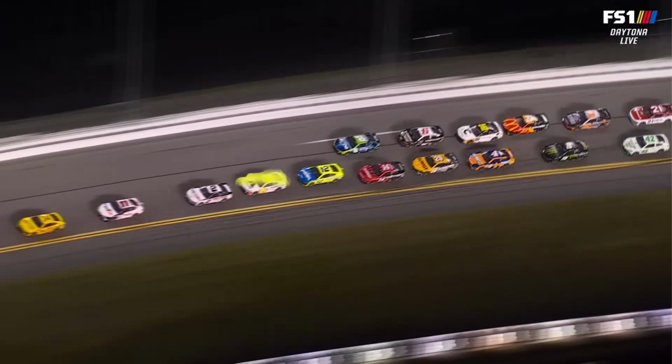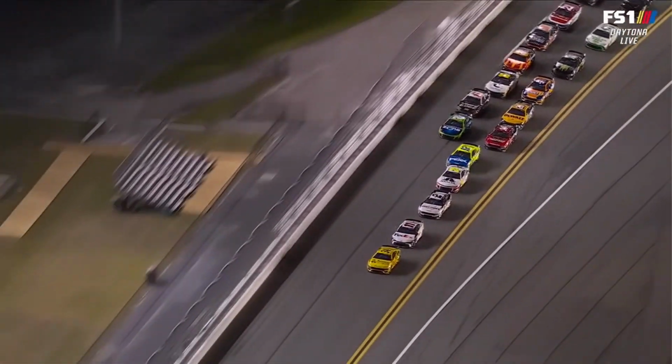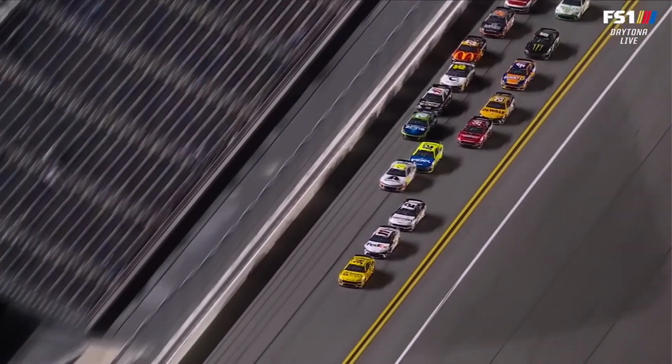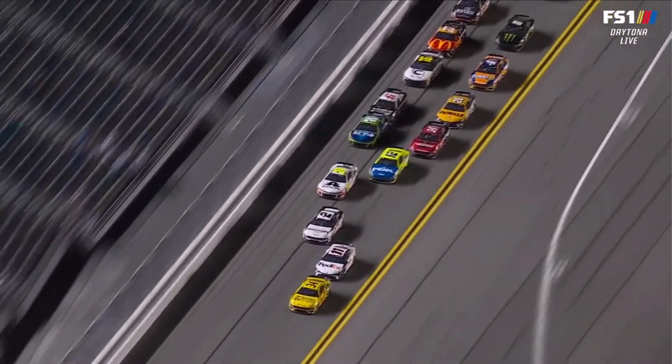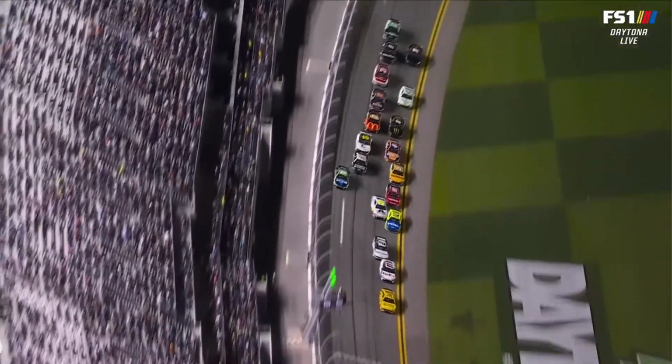It starts with the Blaney behind William Byron. He goes to make a move. Byron with a big block. Watch this. Kind of a late block. Got him stacked up. Went back to the bottom. Side draft and then just stacked him up behind him.